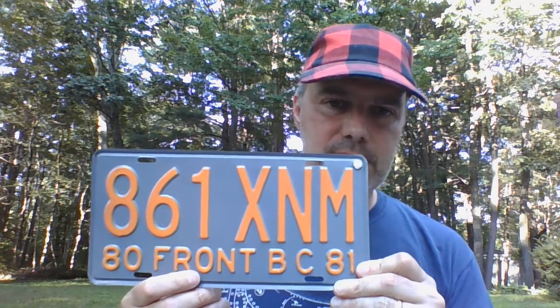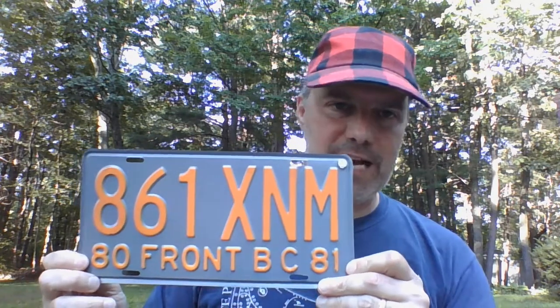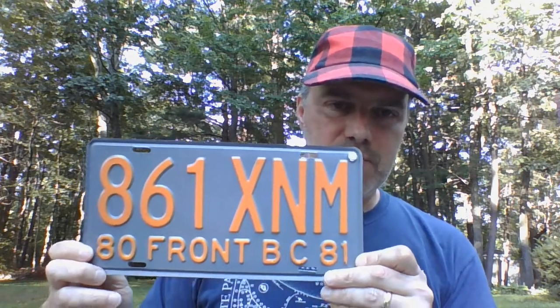So the cool thing about these Fronteriza plates is that they were totally different colors than the regular plates, vastly different. So mid '60s, late '90s, that's what the plates look like. From the late, I think it was 1999, until 2017, Mexico started doing graphic plates for each of their states, and they were wild graphics all over the plates. Some of them were really, really cool.